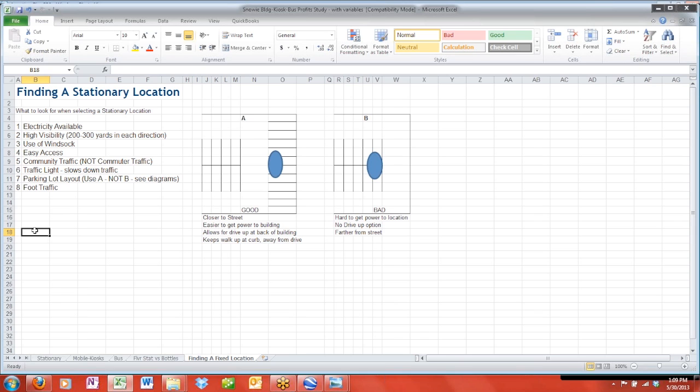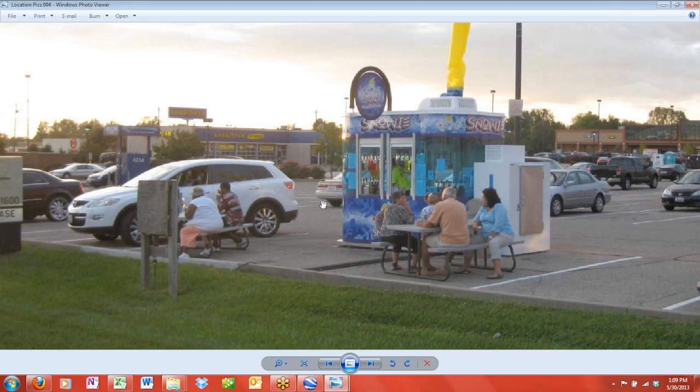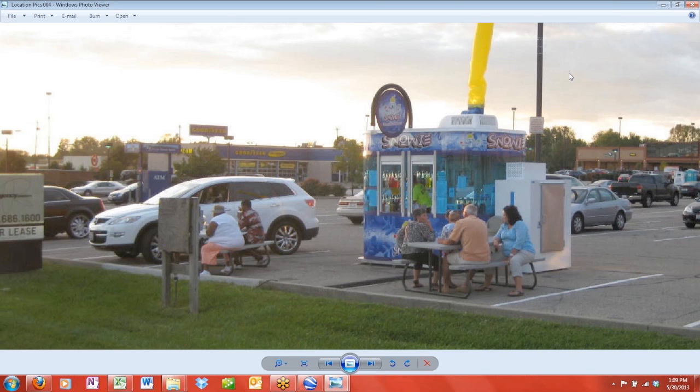Number 5, community traffic. There are 2 types here I've listed, commuter and community. You can get on a street that is super busy, but it's people going to work, they're coming back, it's the adults only. I'm looking for mom going shopping at the grocery store. This happens to be a good picture. I've got here, you can see I've got a Target in the background. So I've got this Target over here. I've got a Goodyear. You can't see to the left. There's some restaurants.